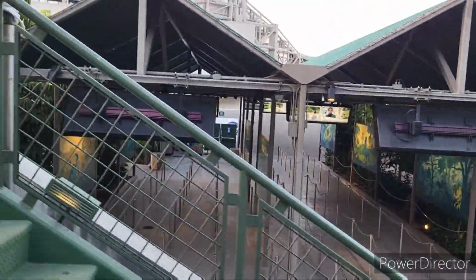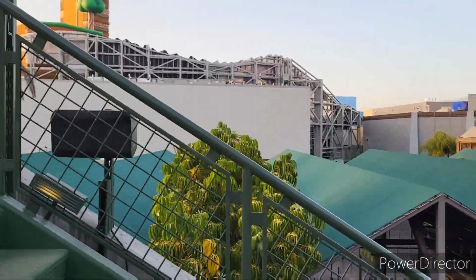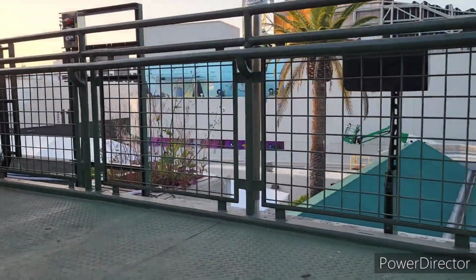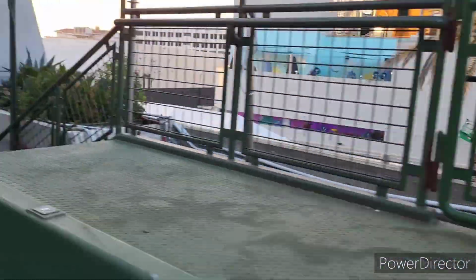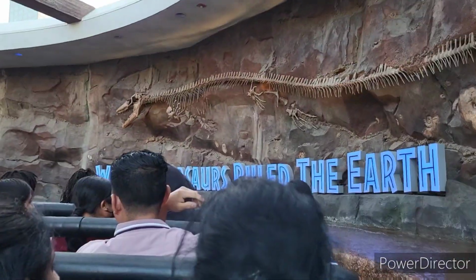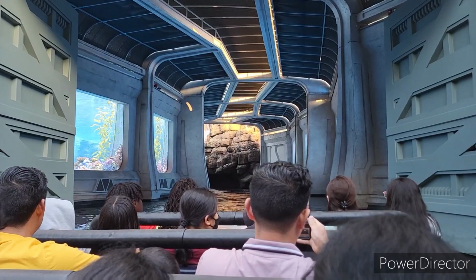It's so empty right now for Jurassic World. Everyone is pretty much still waiting on Mario Kart. But no, I'm not doing the ride today. Hopefully I don't get wet. Dinosaurs.